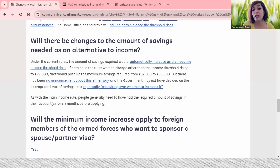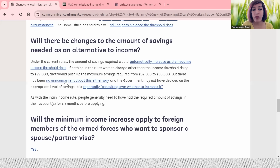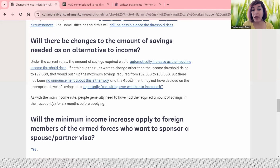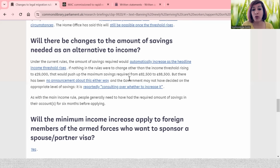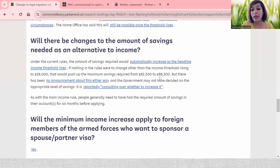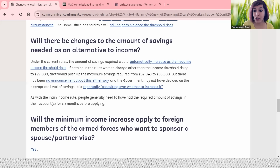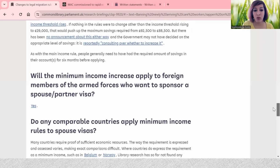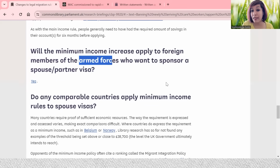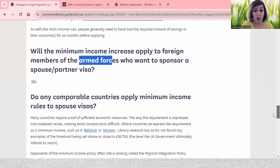The next question is, will there be changes to the amount of savings needed as an alternative to income? They don't have a clear answer to it. As of now, if you cannot provide any evidence of your income, you will have to show a saving of 62,500. Most likely it will be increased to 88,500. However, they will provide more clarification on this point. Now, moving to the next one, will the minimum income increase apply to foreign members of the armed forces? The answer is yes, irrespective of whatever profession you are in, it is going to impact you as well.